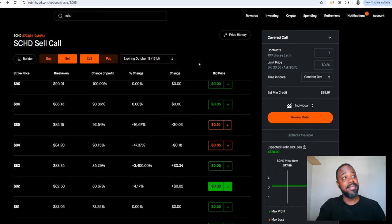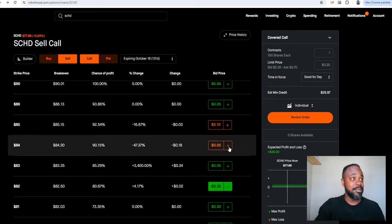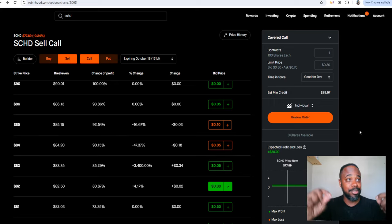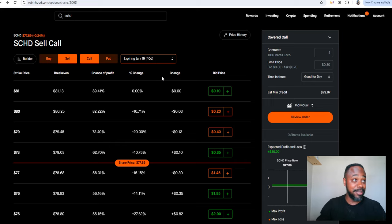So if it's nearing October 18th and you say, you know what, SCHD had went up to $84, then you would have an option in your brokerage account to roll it up to the next month or two out. That way you can continue the process, and you have a chance of being in profit. Okay, so essentially, if you want to double your dividends, and this is something I've been doing for a while with my dividend stocks, sell some calls with them. That way you get a profit, or you can do it every month, right? A lot of people make a lot of money doing this monthly. So you can get pretty much a monthly dividend by selling calls with your stock dividends.